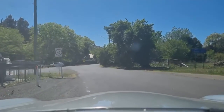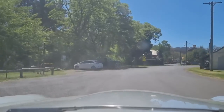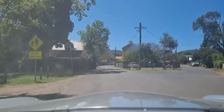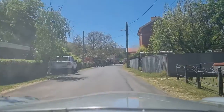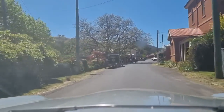Arrived at Sofala, just a little historic town. It used to be a little mining town. It's really pretty. It doesn't change much over the years. A few old classic cars. It's pretty cute. XP with a Holden grill in it.